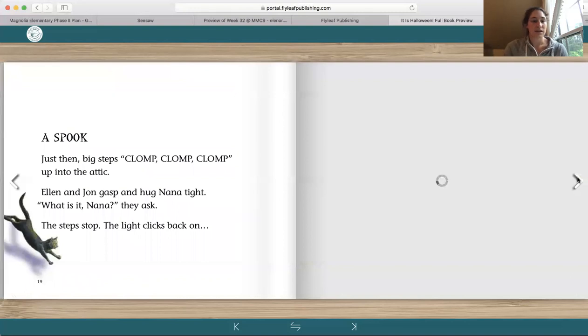Ooh. What are we on? Chapter 4? A spook. This might be our initiating event. And hopefully, if the internet cooperates, our next illustration will load. But while we're waiting for the illustration to load, I figured maybe we could ask a few questions.